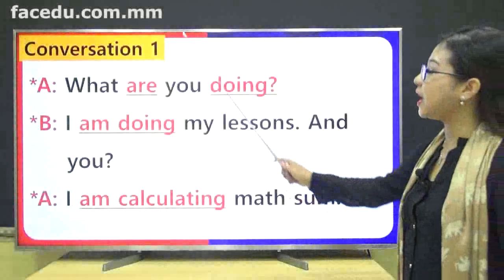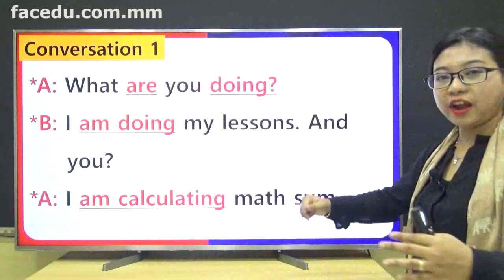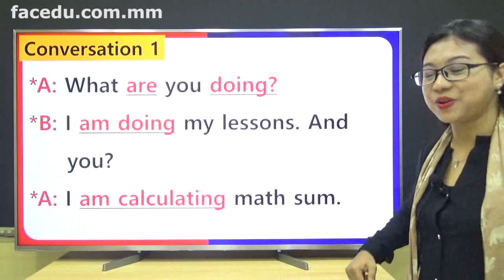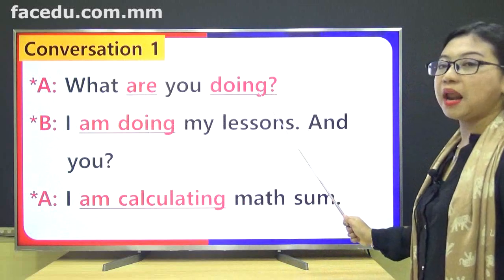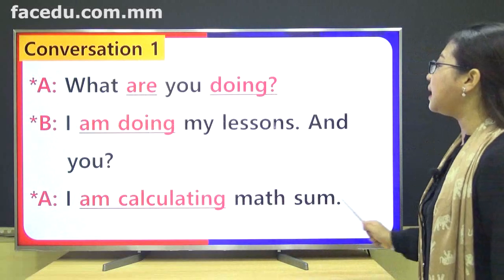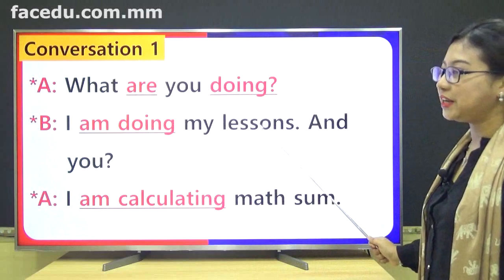Okay, now here, look at composition 1. The present continuous tense, composition 1. What do you think about it? What are you doing? I'm doing my lessons. Nothing else.